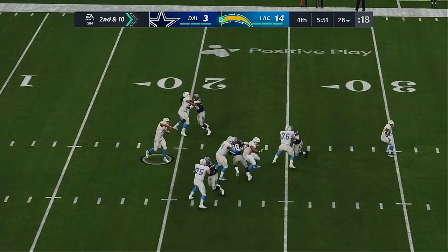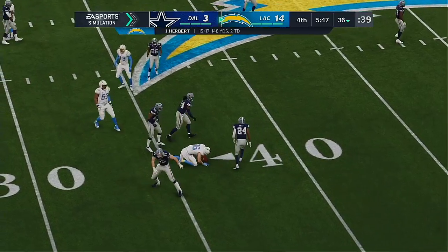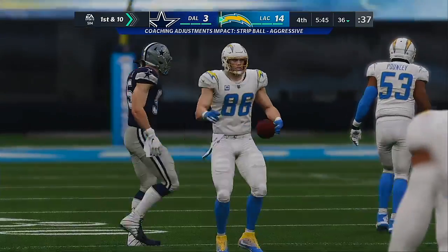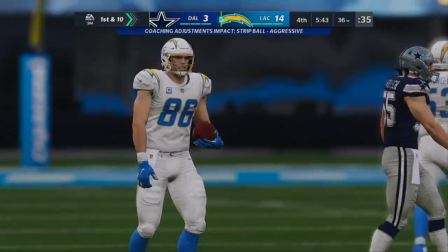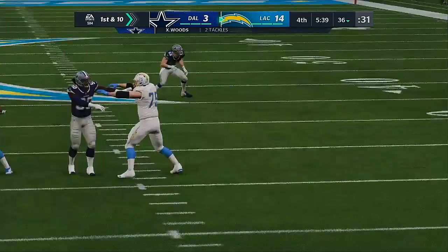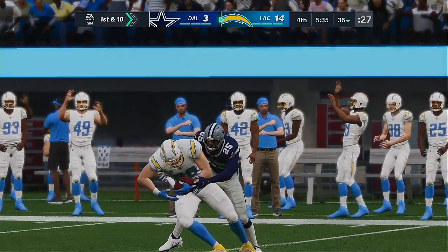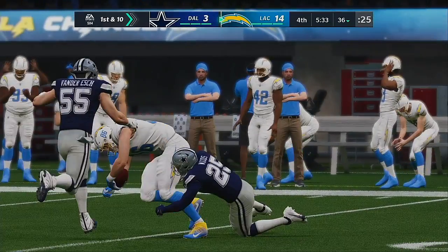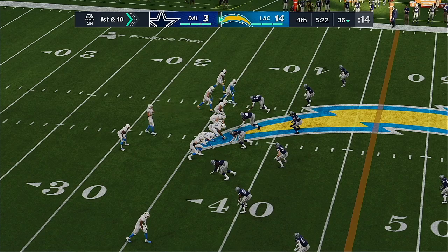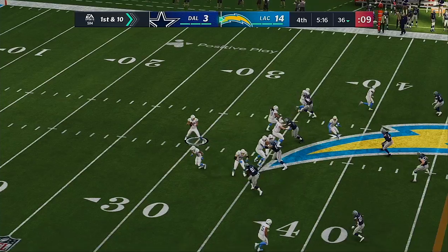To throw again, Herbert. And this time he's got the hookup. It's complete. And they're able to get this one across the 35. 11 yards there, first down. Well, that should be a reminder defensively, and I think it's a reminder to myself because you just can't sell out to stop the run. There's still enough time that this offense can move the football through the air, even on first and second downs, and they obviously picked the right spot to throw the ball there.